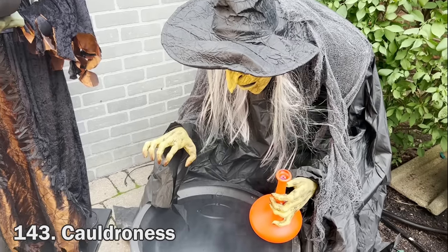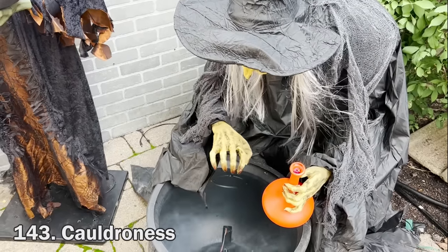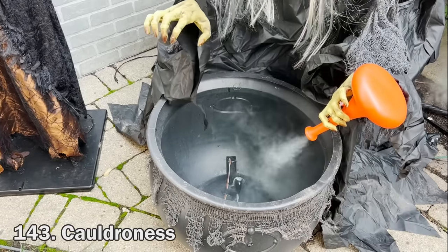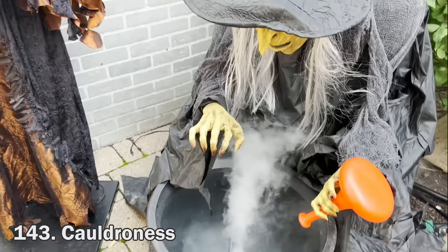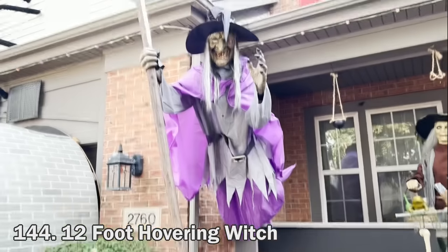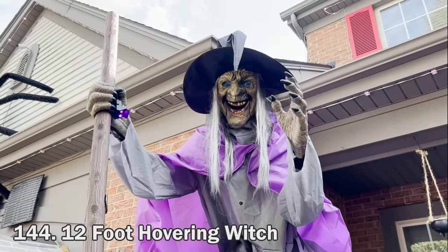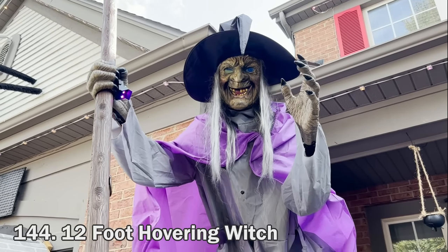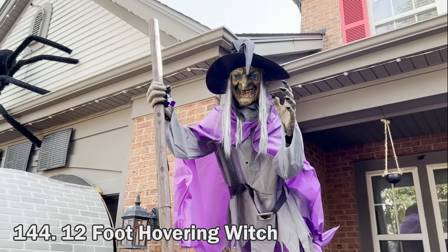Next is the cauldroness. And a dash of the smell of death. And up will rise the demon's breath. Here's the 12-foot hovering witch. Halloween charms and magic are in the air. Come join me for a spell.